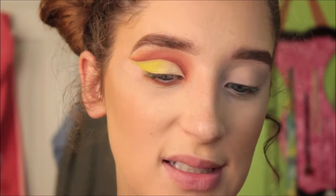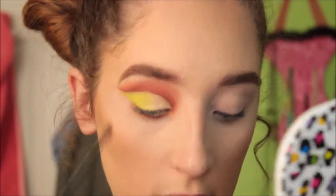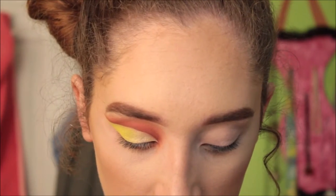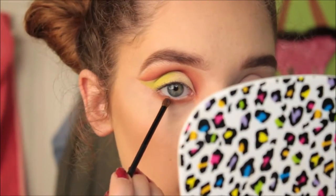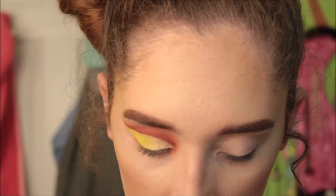So let me just recap, okay? I didn't really like what I did right here, so I just scratched it out, got rid of it. And I put some Saturn right here, and then just a little bit of Eden and Unity. I'm going back in with some Eden. I think just a little bit of Parallel, just the tiniest bit. Alright, I'll be back and I'm going to do my other eye.